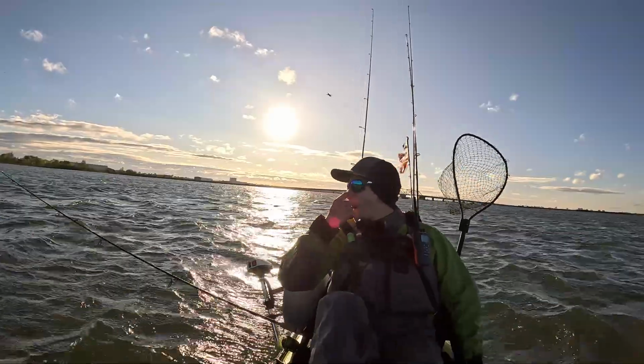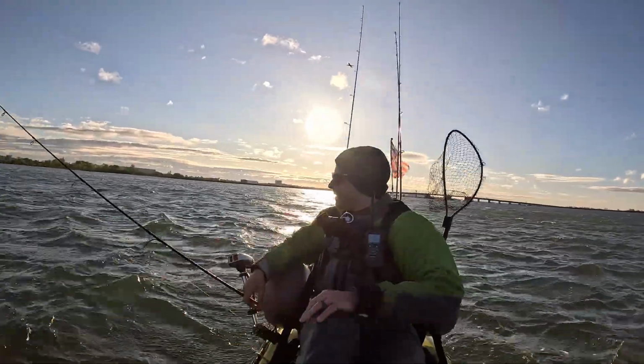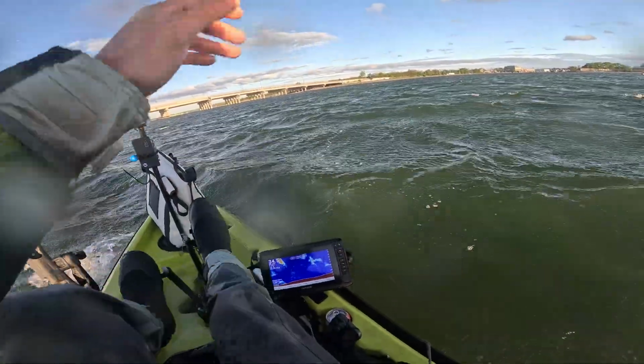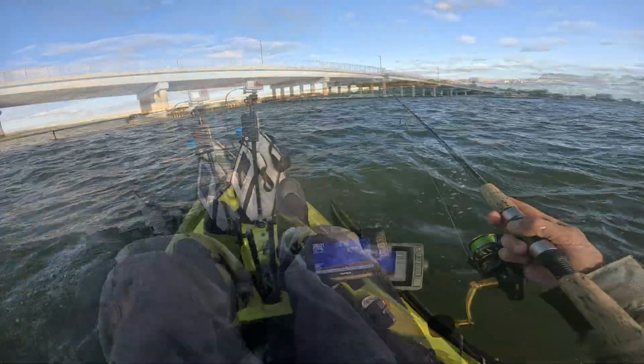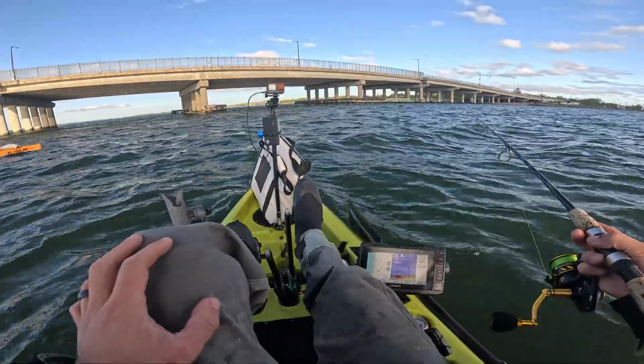The tide just keeps on moving. Oh, my hat. I don't mind fishing through slack, it's just got to be less wind. All right, let's go. Should we start going that way or not yet?